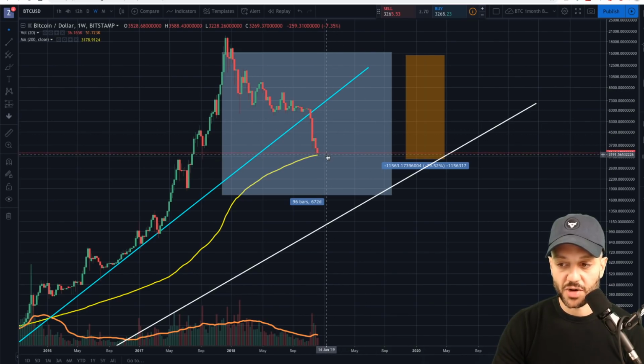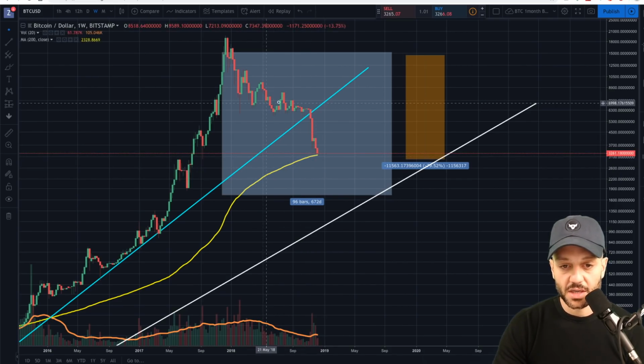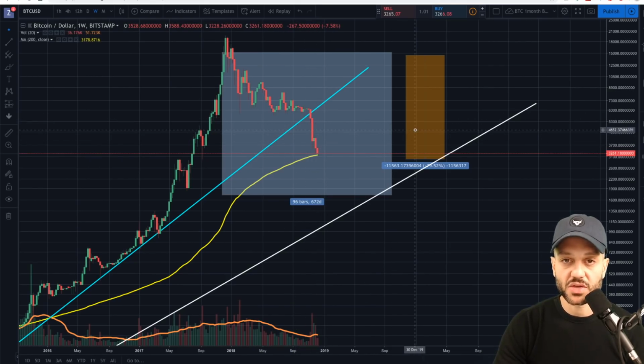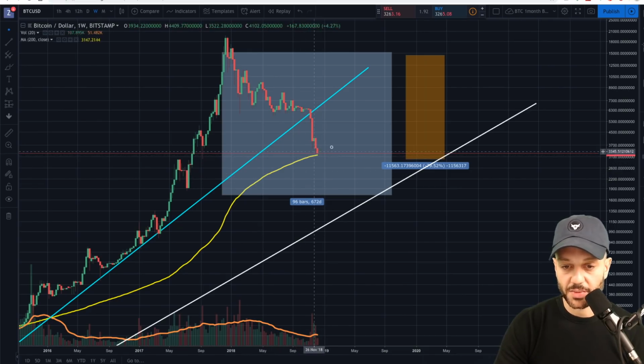Now, in order to break below this, we're going to have to get below 31.78. That's where we're at right now. Obviously, this is a moving target, right? It's dynamic because it's based on the average of the price action, and every day, or in this case, every week, you have a new candle. So it's not linear, right? This curve does adjust depending on what the price does. But yeah, as of now, if we go below 31.78, we'll be below the 200 moving average.